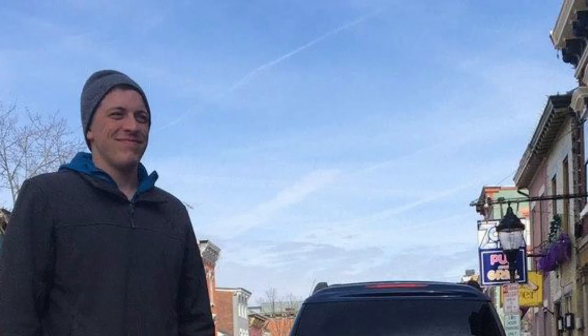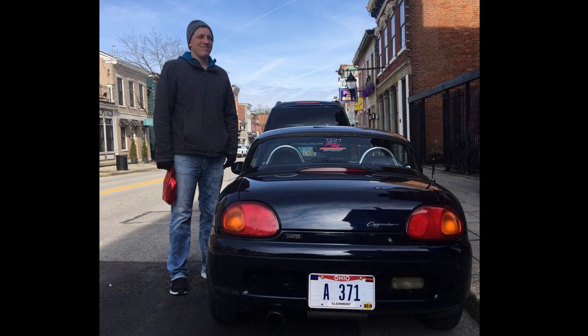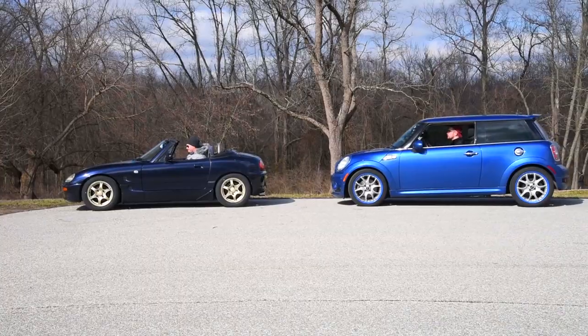Here's a photo of our friend Don. He's 6'4". The top of the roof comes up to his belly button. Here is a picture of a Cappuccino parked next to a Mini Cooper S. It makes the Mini look like a Denali.